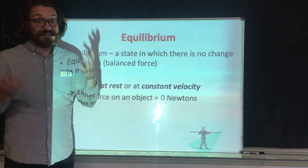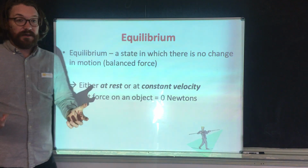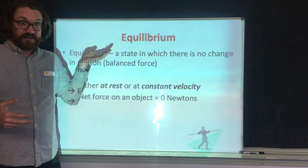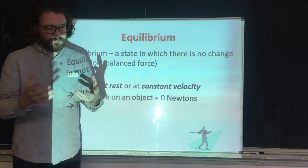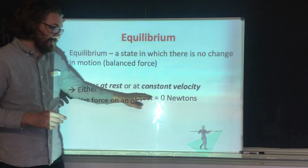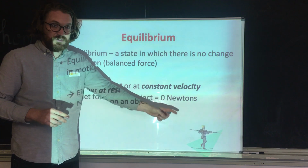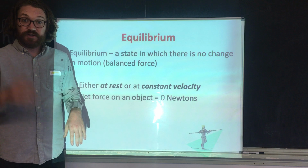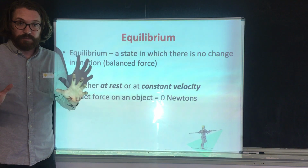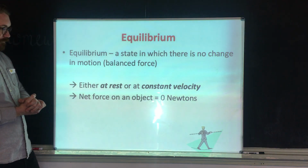Meaning, if the object is at rest, it stays at rest. And if the object is moving, it keeps moving. It's in equilibrium because it's balanced. It's really just another way of saying the same thing, okay? Which means it's either at rest or at a constant velocity, and the total force on the object equals 0. Why? Because it's balanced. Go back, check your notes. These are the exact same thing. So if you see the word equilibrium, it just means that it's a balanced force, like a tightrope walker.